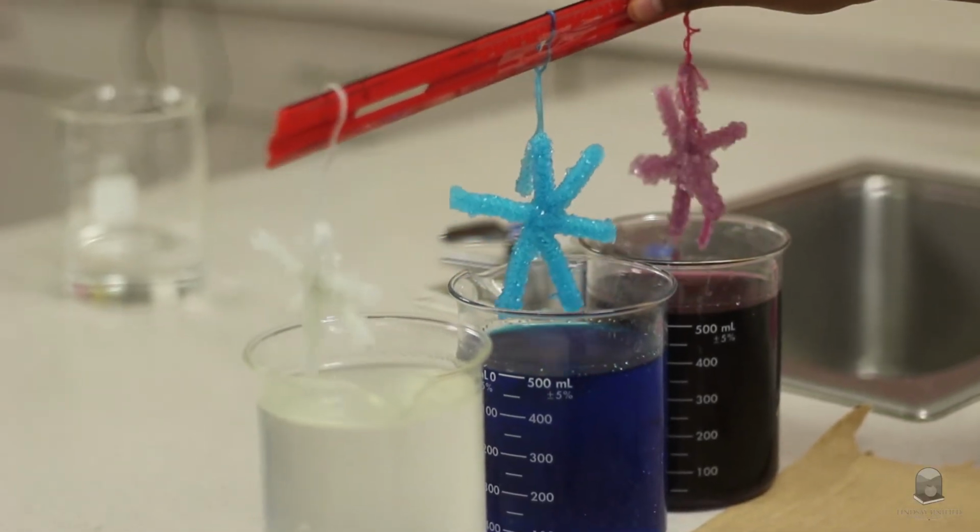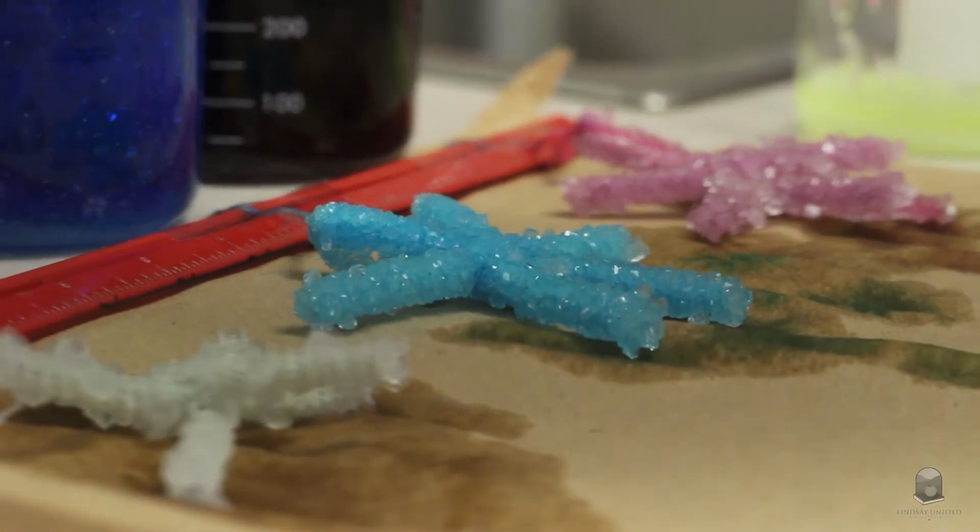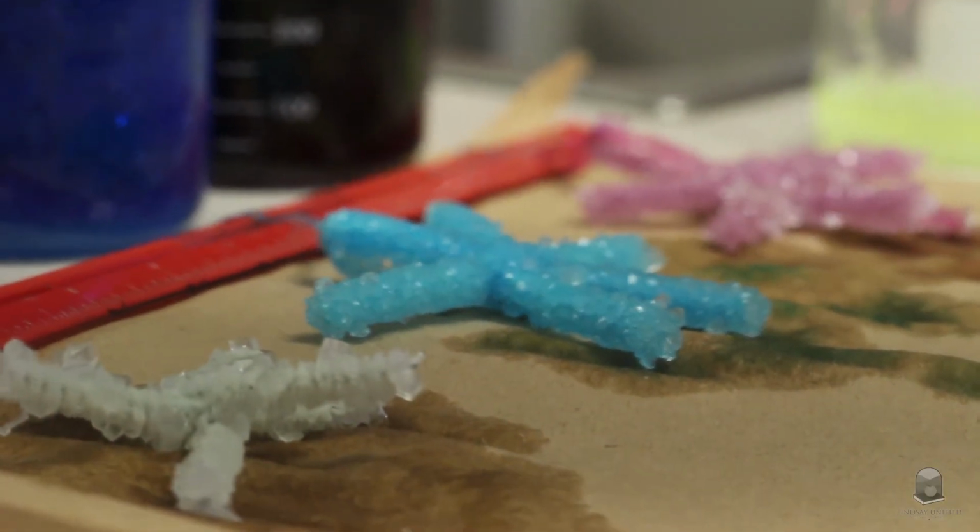I'm sort of a hands-on person. I have to be touching something to learn out of it, and by just looking at a picture in a book, that's not enough for me. So this really helped learning how certain chemicals will work together.